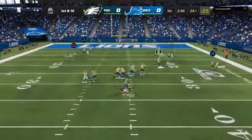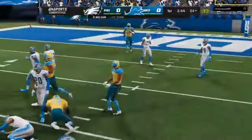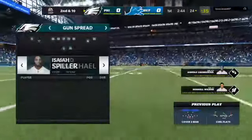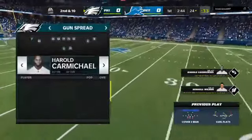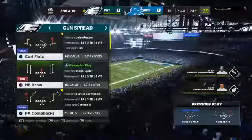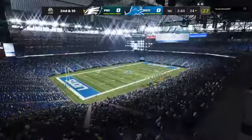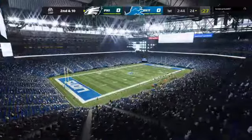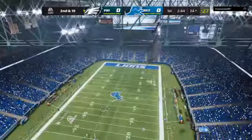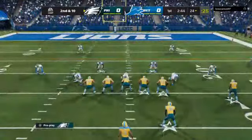On 1st and 10, it's Wilson, and that's going to be incomplete. Too tough to hold on to that one. It's 2nd down. He did a fine job there of not hitting him before the ball arrived. And I've got to tell you, you can often mistime that play because of the angles of approach. When you're going to get him, sometimes you panic as well and think, I've got to be there right now. Instead, in this case, timed it perfectly and knocked it free. Here's 2nd and 10.